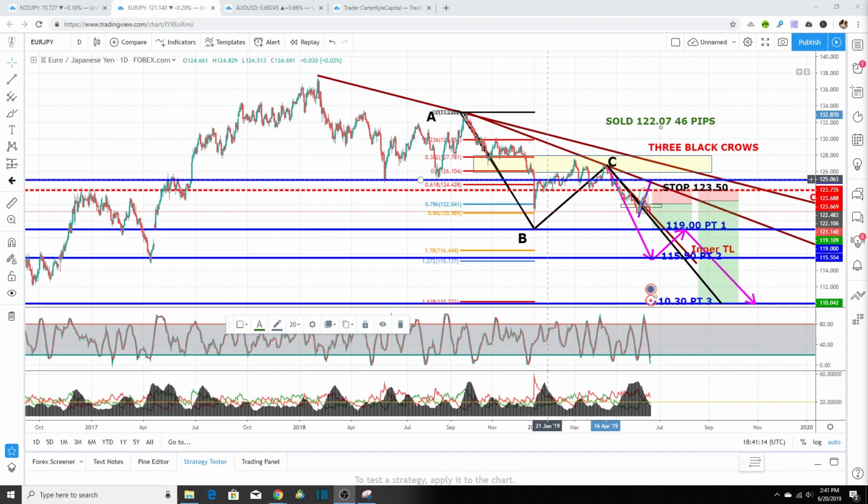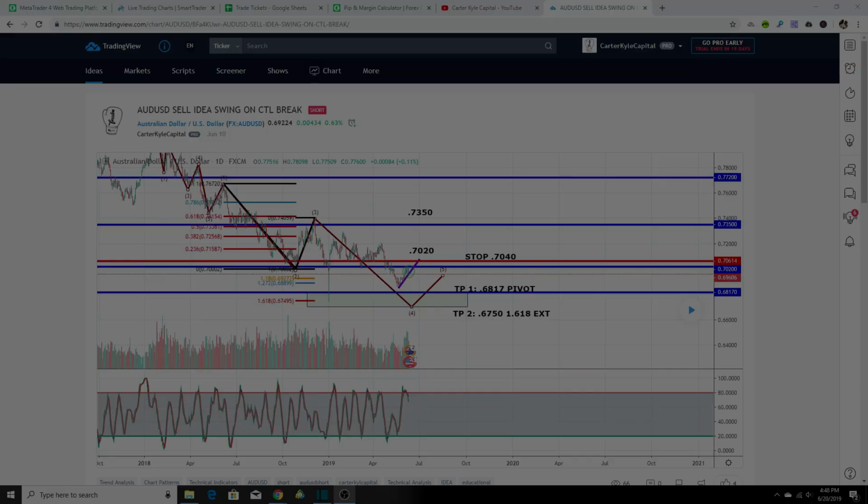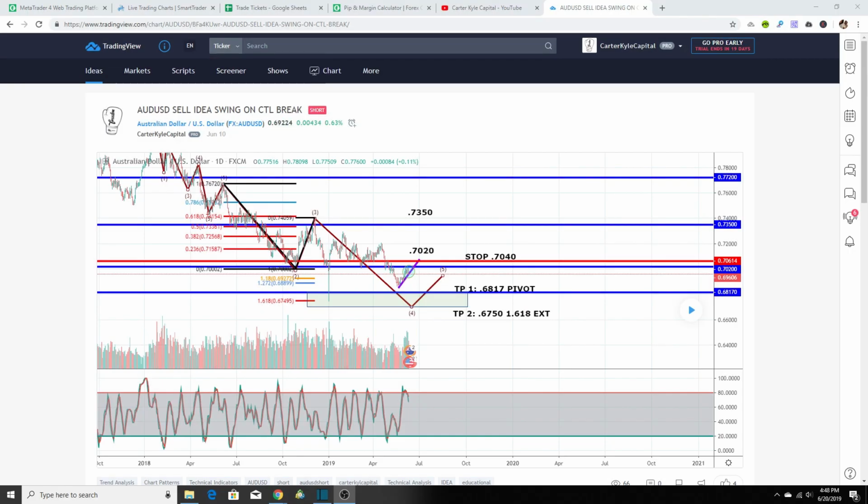Once again, this trade was a high probability trade because it was a 1 to 2.5 ratio, which meant that I was risking less to be able to potentially make more. The final pair that I would like to discuss is the Australian dollar versus the United States dollar.